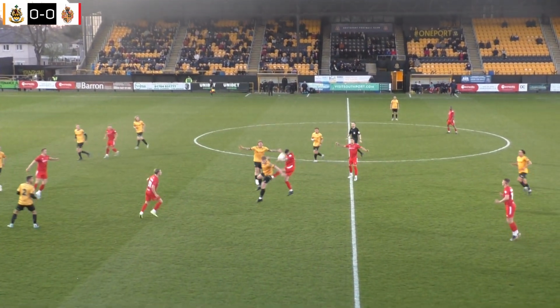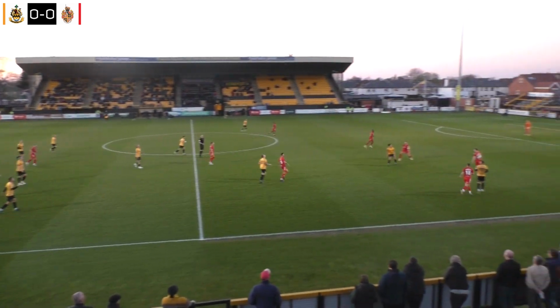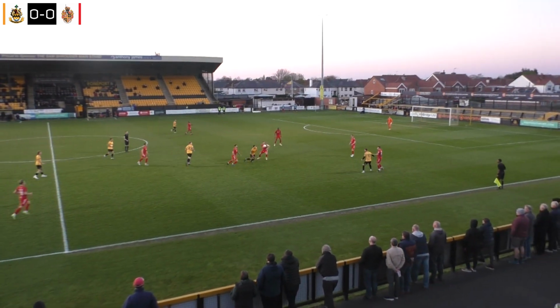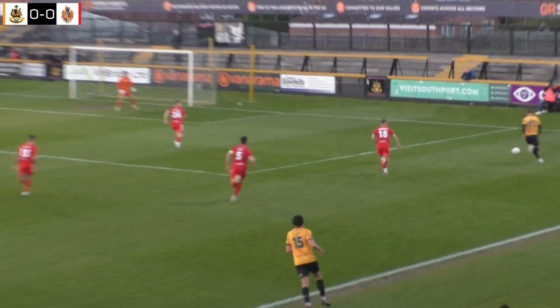Moors have had the best chance of the night probably for Connor Shanks, but I'd say Southport have possibly just shaded it in terms of possession at the moment. Here's Hamami, that's good play on the far side, and that's a nice ball as well. Right hand side for Tyler Walton.